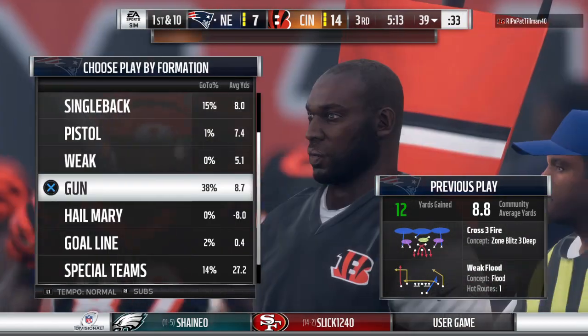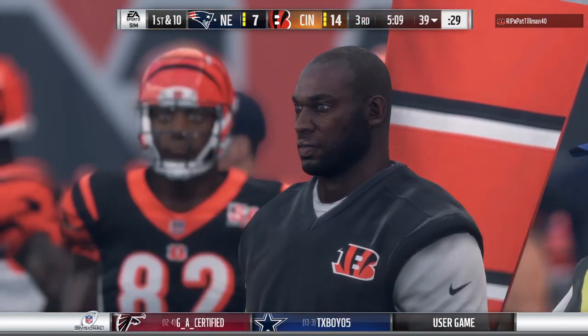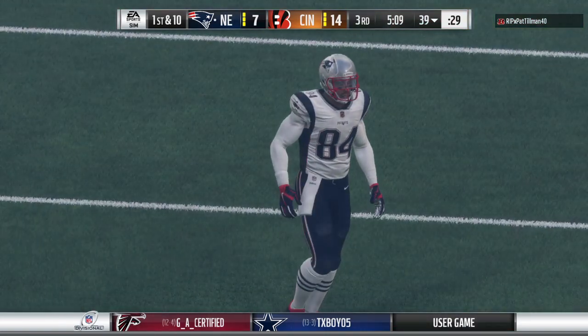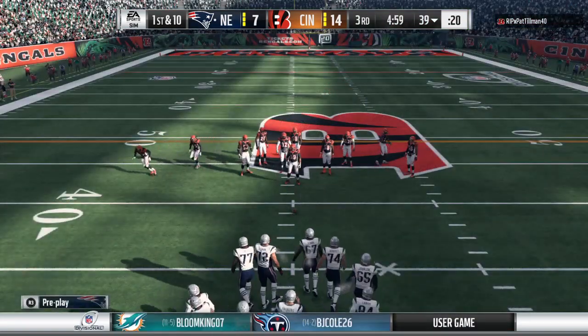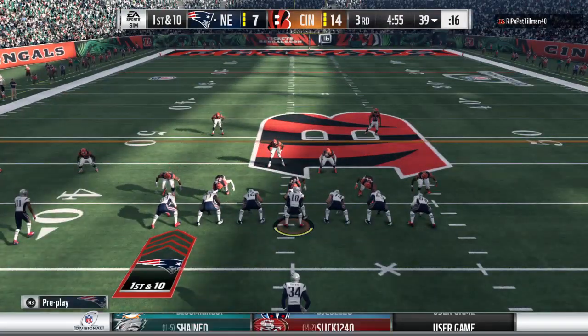Like so many tight ends nowadays, they have no problem at all putting him in the slot and letting him go to work, and that's a nice pitch and catch right there for a first down. So the offense has it 1st and 10. All right, here we go.